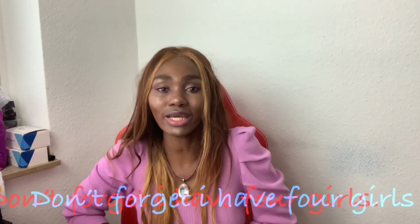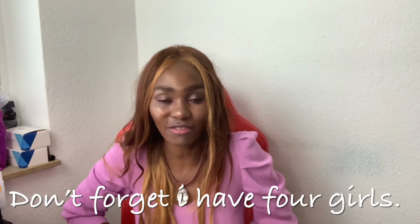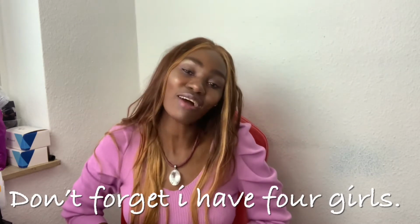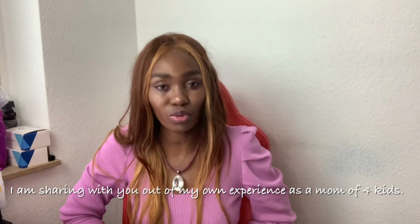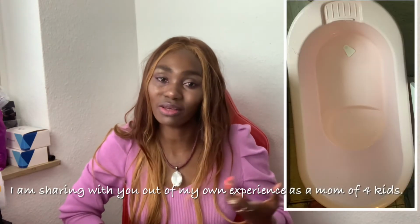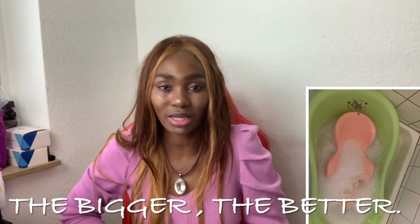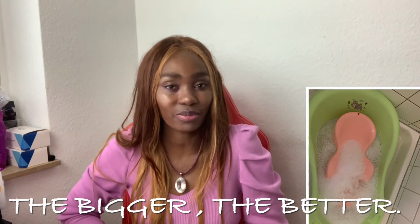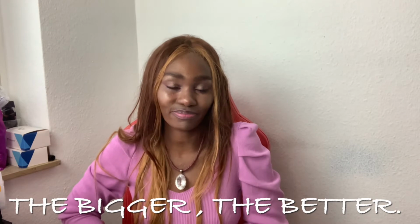So talking about some bathing items, like where does your baby have to take a bath, I will advise you to buy a bath which has space, and I realized that it's more comfortable when you have a bath which is bigger. So looking at these two baths, the pink one is what I really will advise you to get, a bigger one.